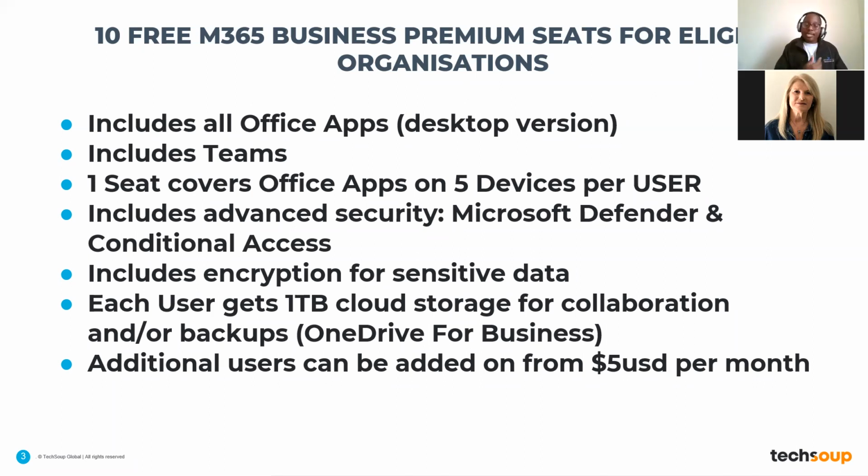So my email address, arnold@pambano.org.za, I get 50 gig on my mailbox. So say you have a hosting company hosting your emails. Again, it's a paid service. You have to pay the company for hosting your emails. Here you're able to host your emails at no cost on Microsoft Cloud, but you will need to have access to your domain. So like LCN, Lesotho Council of NGOs, have your domain name. For us, it's pambano.org.